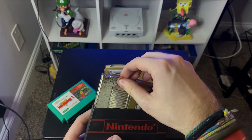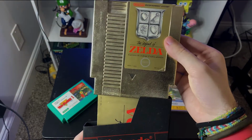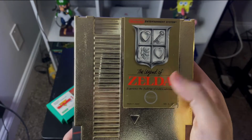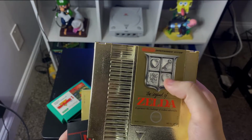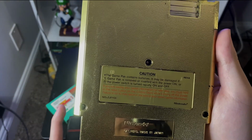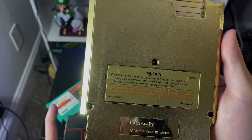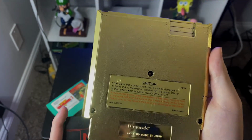We have the beautiful golden cartridge that would become a staple for Zelda in years to come. With The Legend of Zelda, experience the challenge of endless adventure. And of course, we have the key, 2 hearts this time, and the lion. Here in the back, we can see the caution. It says the game pack contains batteries. It may be damaged if game pack is removed or inserted with the power on, or the power switch is turned rapidly on and off.